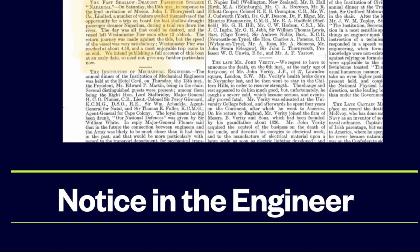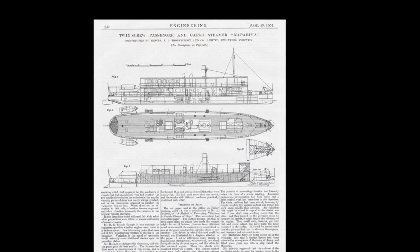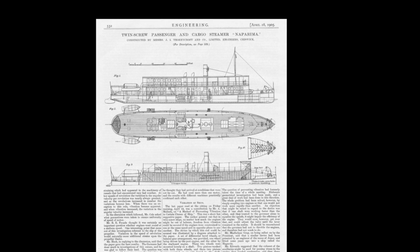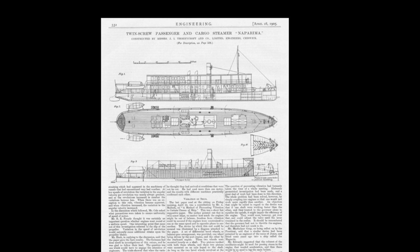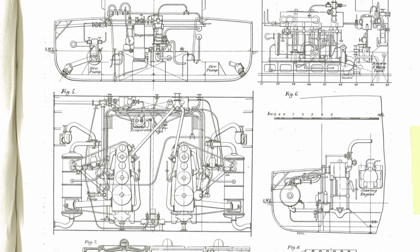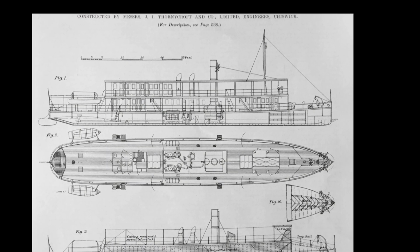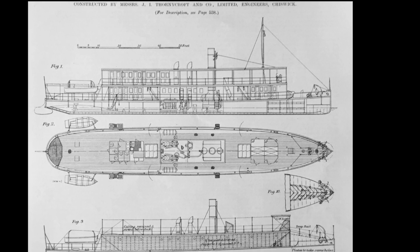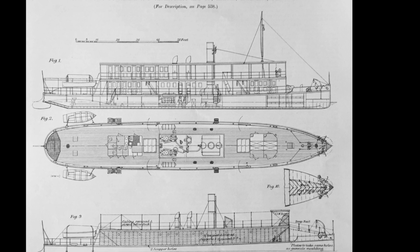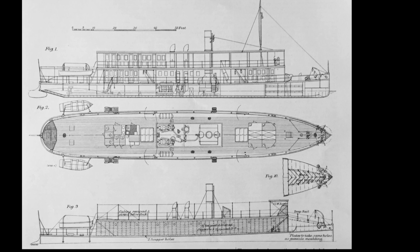The first article referencing the Naparima was written in March 1905, while the second, written the following month, was a six-page description of the vessel, including detailed drawings of the inner workings. To say I was blown away would be an understatement. The first image literally knocked my socks off. It contained detailed ship plans indicating to me that somewhere there must be copies of her original plans. It also contained a drawing of the ship as she was prepared to sail across the Atlantic.